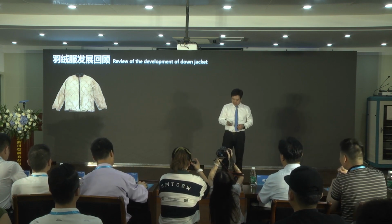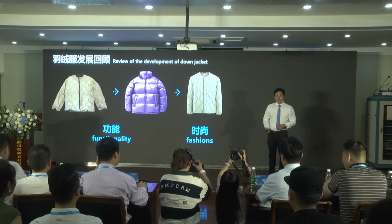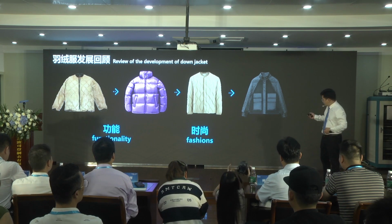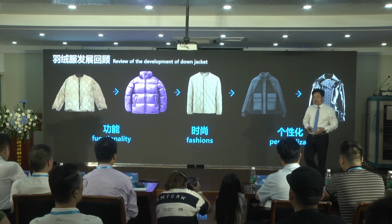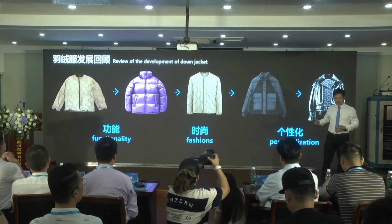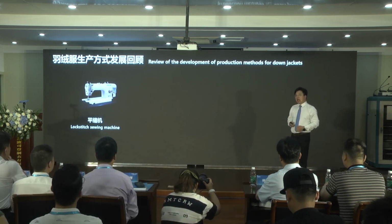Down jackets occupy an important position in the clothing category. In 1940, the first down jacket was born in the United States, with the main demand being warmth. By 1995, it ushered in the fashionable transformation of light down jackets. Until now, the personalized demand for down jackets has become more and more obvious. Under this trend, the diversity of down jacket fabrics and the complexity of pattern design are increasing.